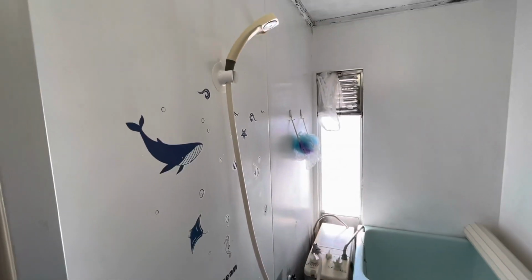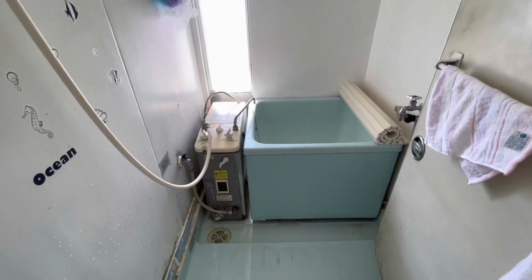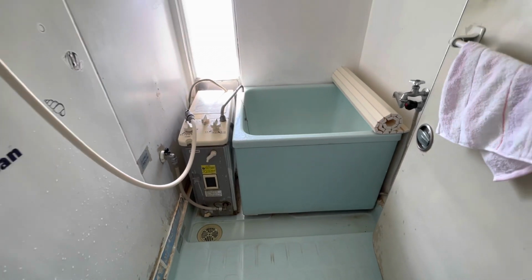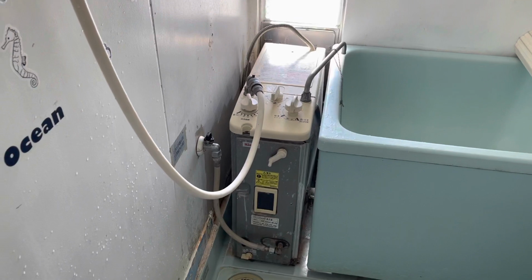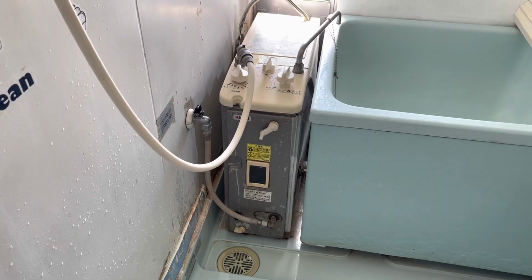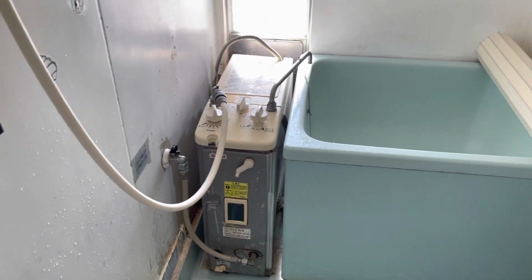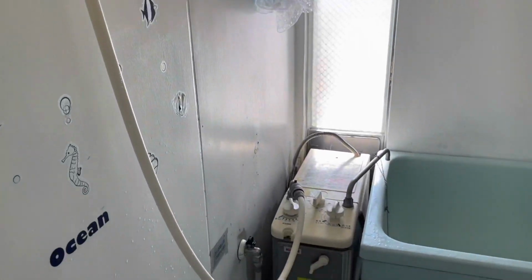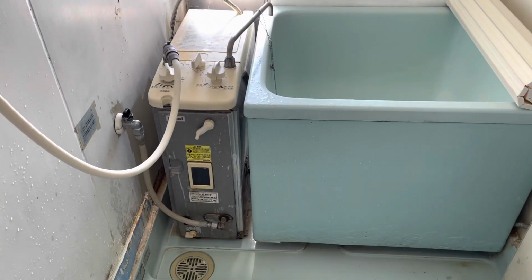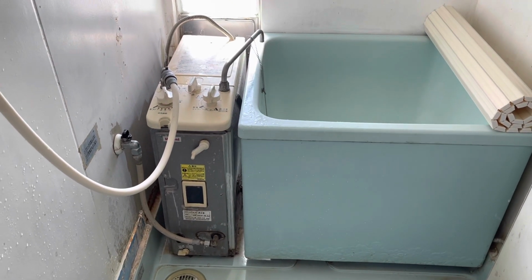So what you're supposed to do is take a shower, wash yourself, and then go in the tub. The tub is quite deep and kind of small, but I have made it work. I'm planning on making another video on how exactly this thing works. I don't really have time right now, but I will go into a little more detail if you're interested in how exactly you take a shower and a bath in a house like this, because apparently this is very common in Japan, so I'll make that video, just stay tuned.